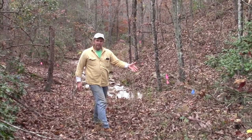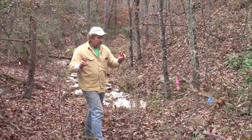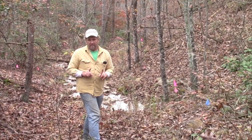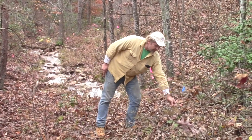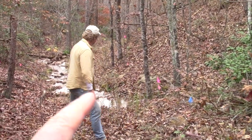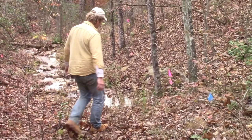Most of these were blue flags. I switched over to some pink when I first planted the tree. So only if you come to a double flag was there a Torreya. Okay, so there's nothing coming up here yet. Got flag here, big rock, but no tree yet. What about that double one behind you there? There's a Torreya here. Okay, let's go see it.